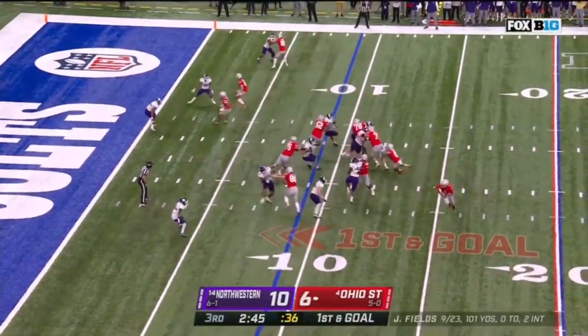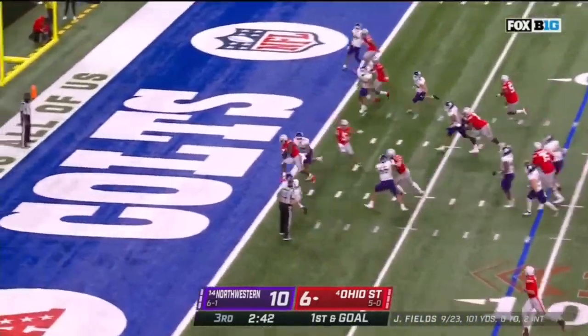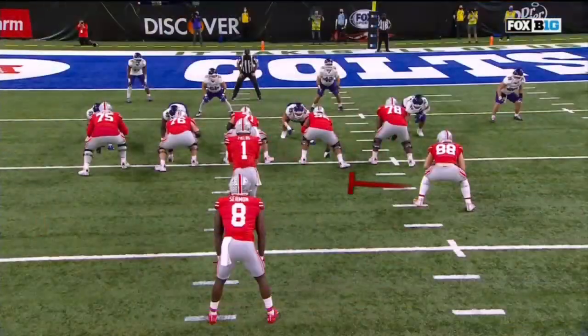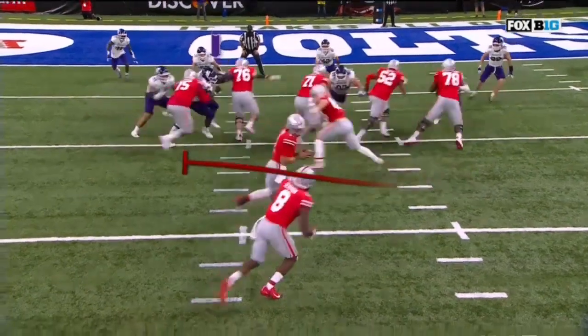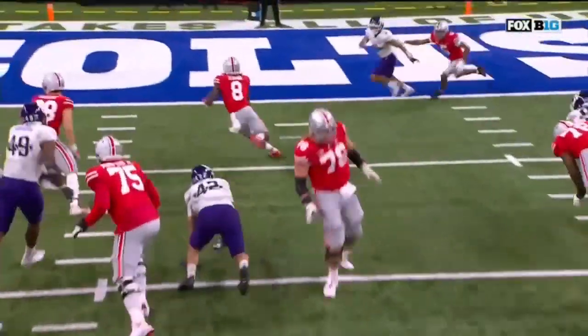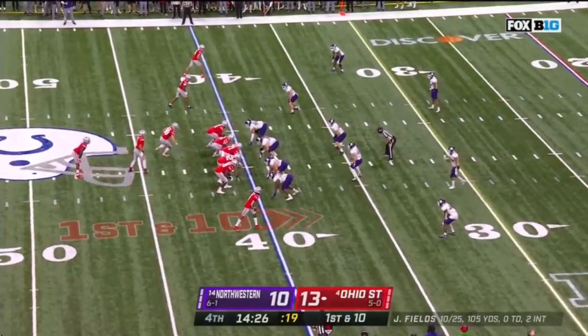The deep man, they give it to him. He breaks it back. Trey Sermon, touchdown, Ohio State. Backside linebacker. Watch right here as this backside linebacker gets held by that tight end movement, and then if you get to the second level, which they do.